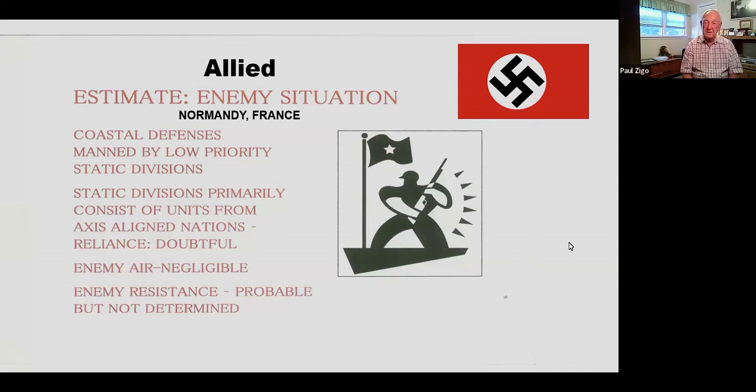Primarily via horses and mules. Now, these static divisions primarily consisted of units from Axis-aligned nations, and our Allied intelligence felt that these units were not going to be reliable. Their reliance, therefore, was extremely doubtful.